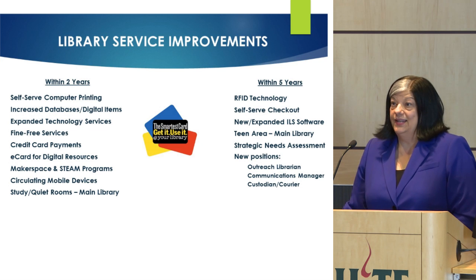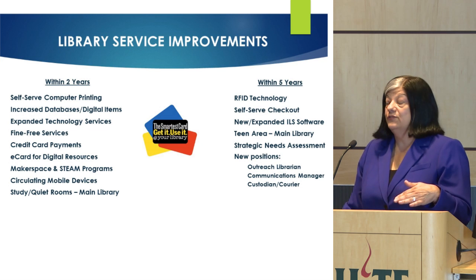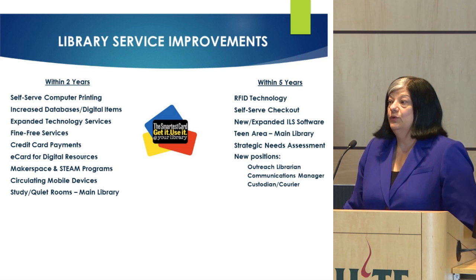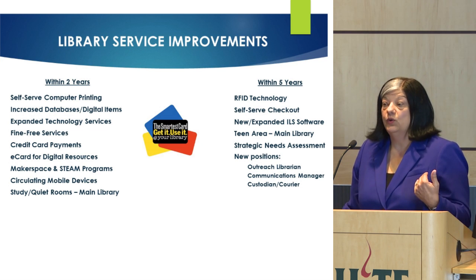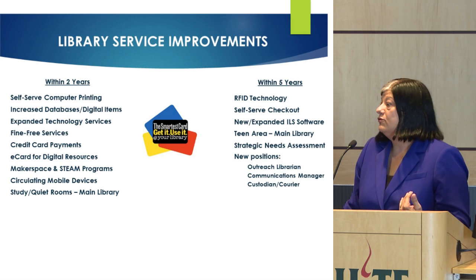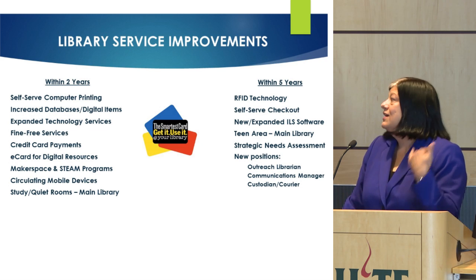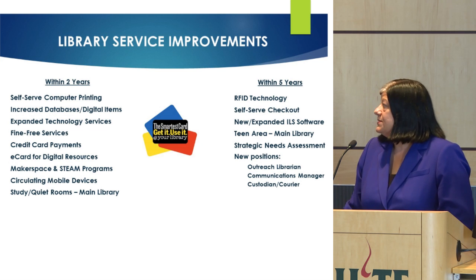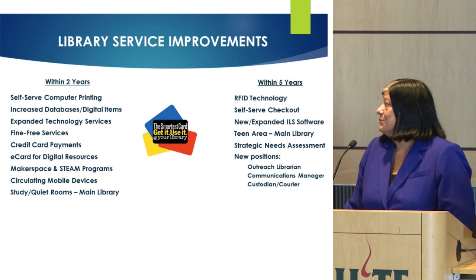Fine-free services is another service we'd like to look at, removing fines for overdue materials. It not only brings a great amount of goodwill and reduces staff, but we find that more materials would come back. People are hesitant to bring back overdue materials if they have a large fine they're going to have to pay, even if they return the materials. If there is no fine, they'll bring the materials back, which would be very helpful to us. Being able to pay by credit card for any fines or lost materials would also be helpful.